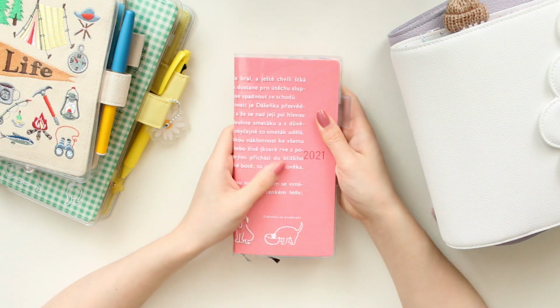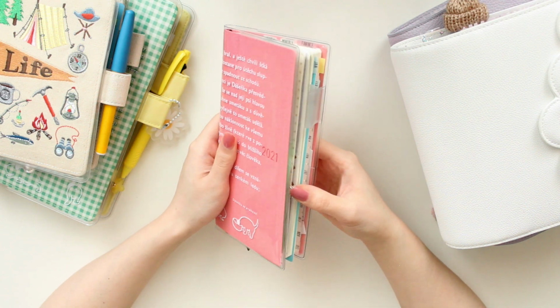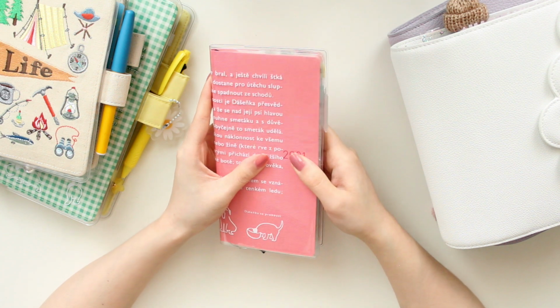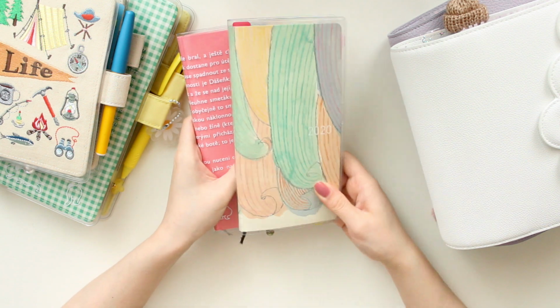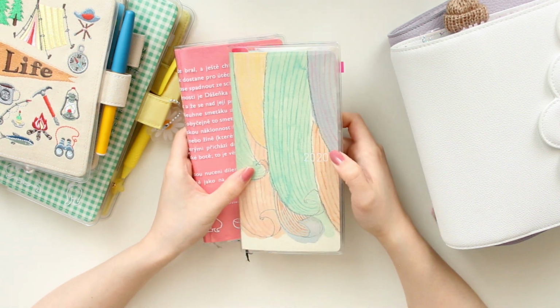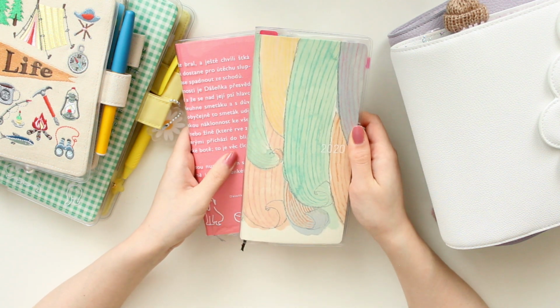So the very first Hobonichi that I have here, like I mentioned, is my finance planner in my Hobonichi weeks. So in this planner I'm going to be using to track my finances. I used it last year in this Hobonichi weeks. I still really love this cover. This one is the Strangers No More cover. I think this cover is also available in the 2021 lineup.